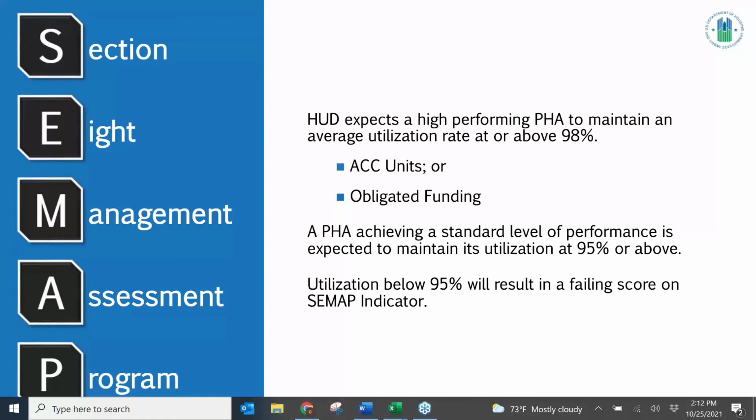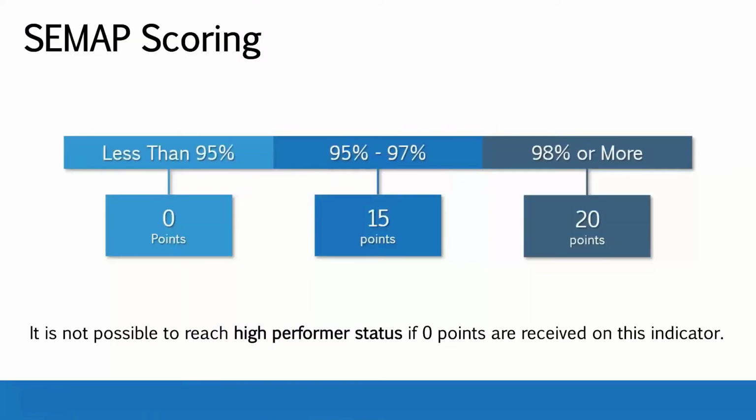So, not only is it important to maximize your funding and the vouchers that you have for the families that you serve, but it also impacts your scoring. Again, as I mentioned on the previous slide, 98% or greater will get you the 20 points in CMAP, 95 to 97% will get you 15 points, less than 95% and you get 0 points. You cannot reach high performer status if 0 points are received in this indicator. So I look at utilization as the most important thing that you can watch on your voucher program.